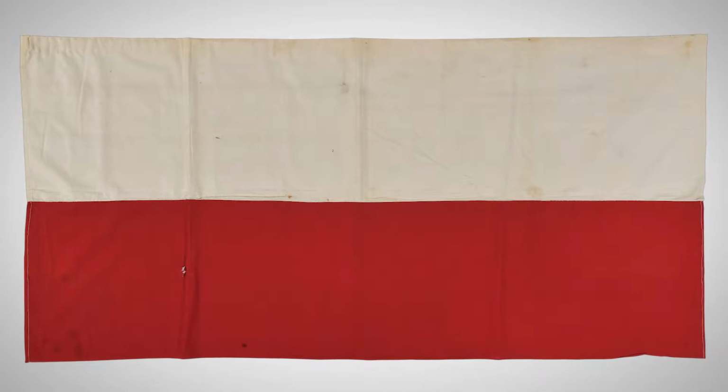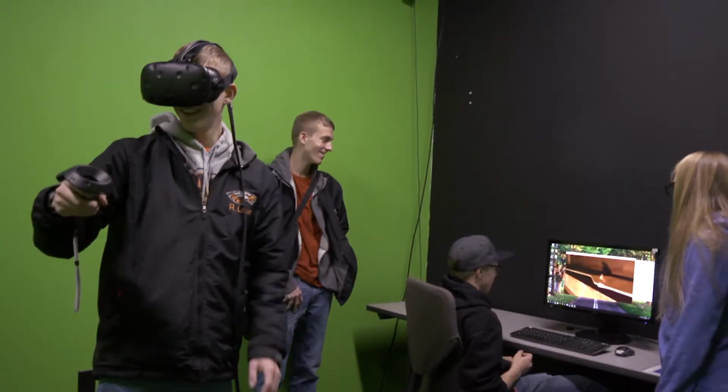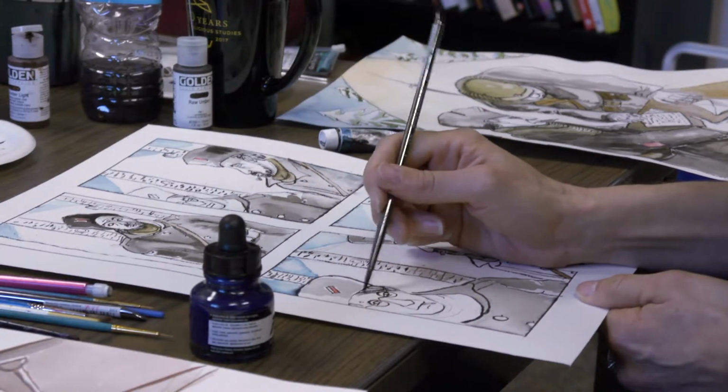And we have immersive environments in that we have some replica train cars. We have the virtual reality component, which is something we've never done before. And plus we have some illustrated text panels, kind of in the style of a graphic novel.